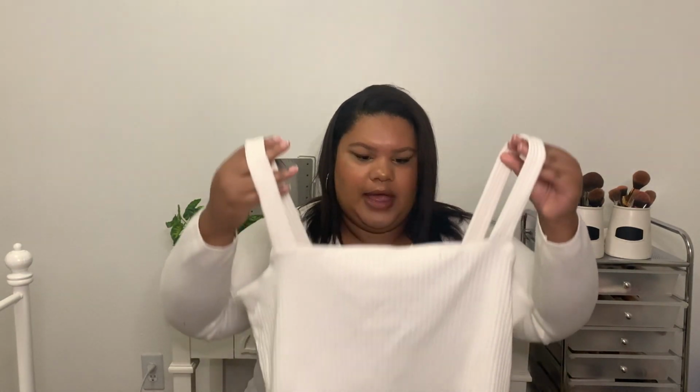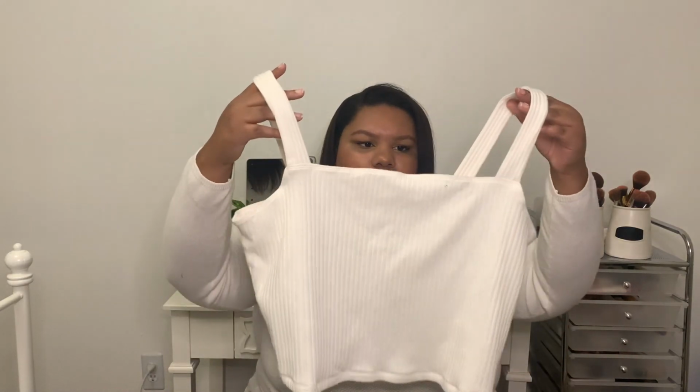I went to American Eagle, and at American Eagle, I found this cute little white crop top. It's like sweater material. It's very nice, and I think that this would look so cute in the summer without anything over it, but for the fall, I can definitely just throw a flannel over this. I also got 2 pairs of jeans from American Eagle. They're just plain denim pants.